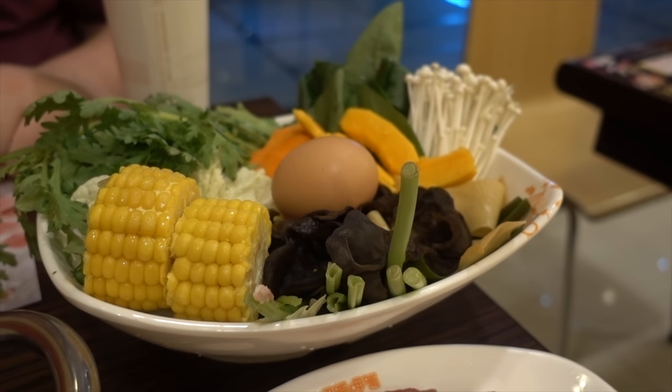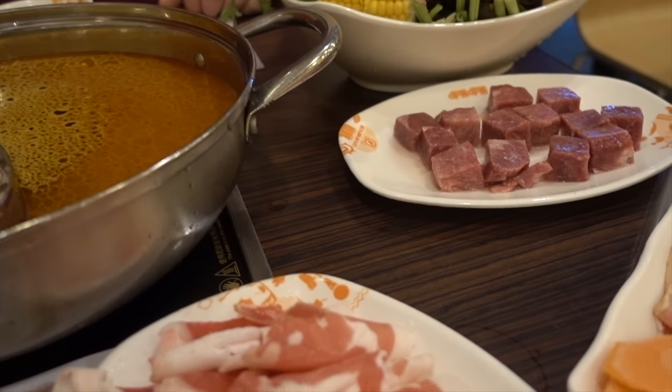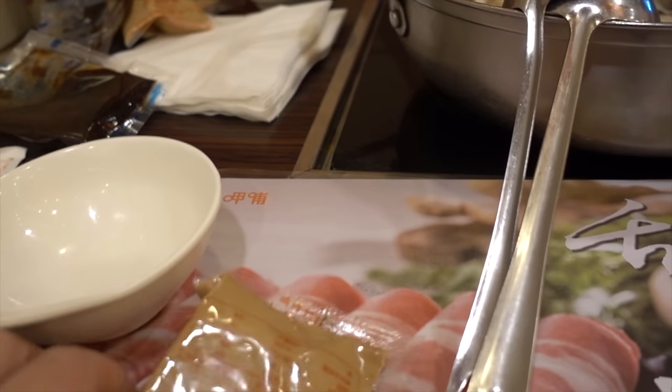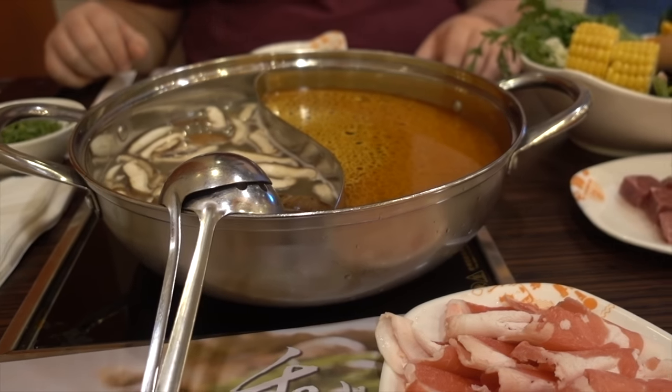So these are our meats, and then we also ordered a vegetable platter, which for some reason has an egg in the middle of it. I'm not sure what we do with the egg, I'll be honest. So then this, you just put into one of these broths and you let it sit for a bit and cook. And then they have packets. I think this looks like a peanut butter one, and this looks like a barbecue one. How it works is you put whatever flavouring you want in your pot here, and when you take the food out with your chopsticks, you put it into here and then you eat it that way. I think that's how it works, because that's how it worked when I went with Jesse and Lucia.